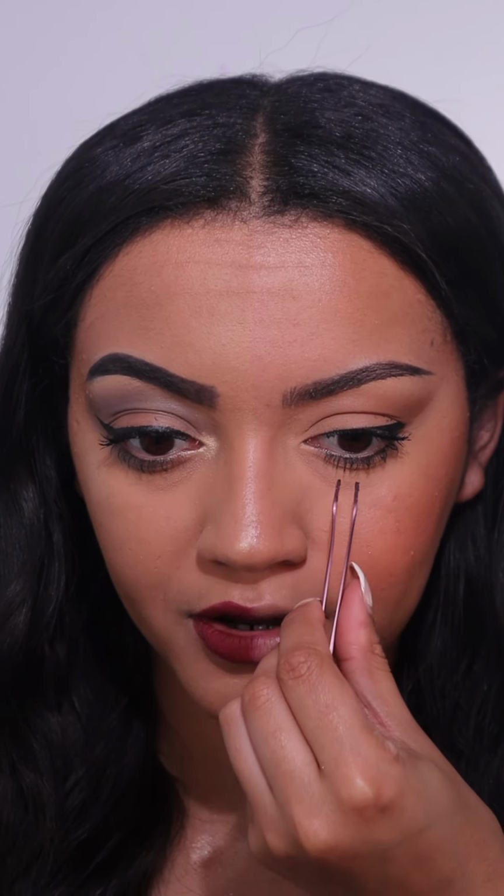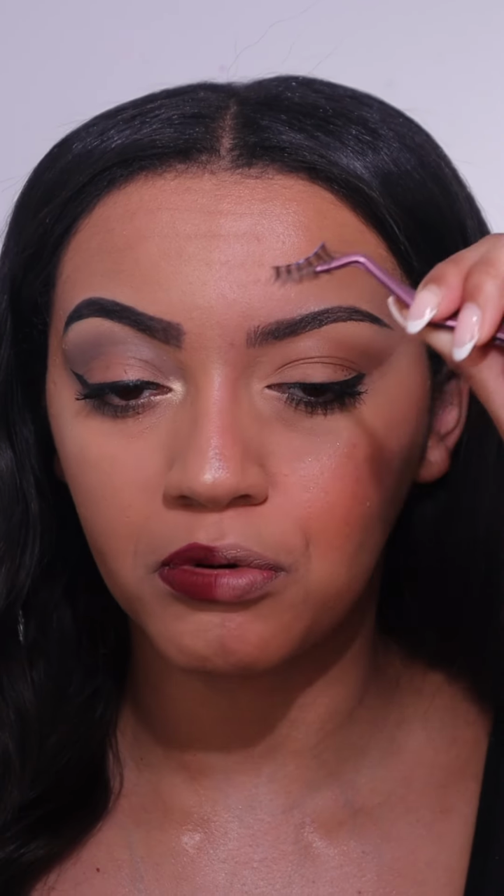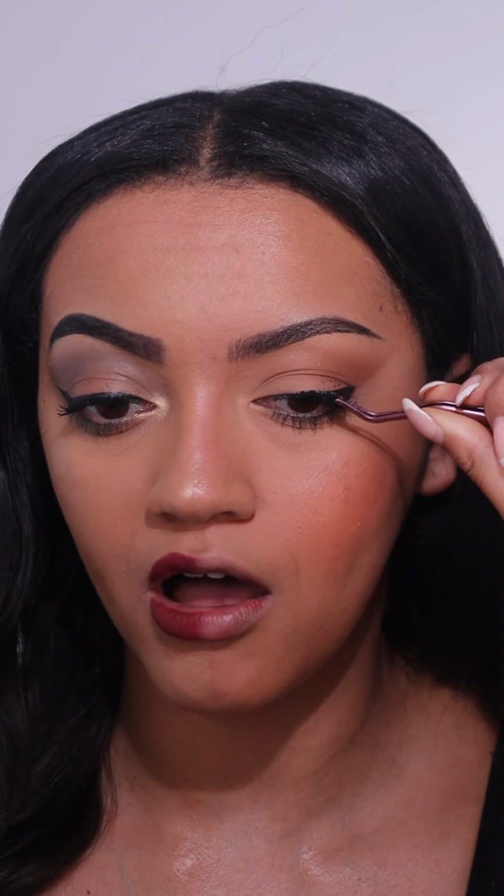I'm not gonna lie, I don't know why I do this, but I think it just makes my eyes look really doll-like. I don't know. Don't judge me. I like it, alright? And now I am a half lash girly. I didn't used to wear lashes because I'd just use mascara and I was good to go. And partially because I did not have a clue on how to apply them. But now I am a lash pro and I love to wear a half lash.